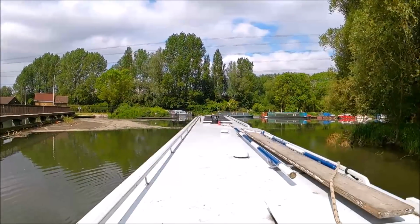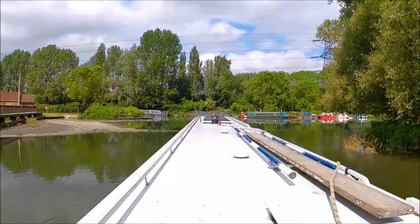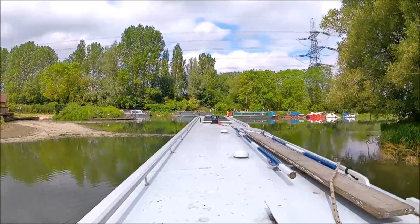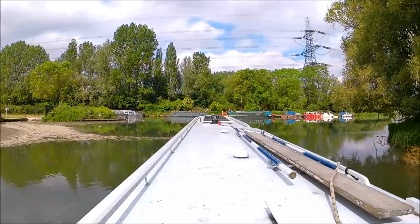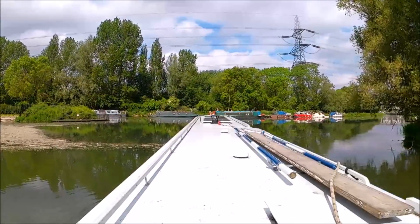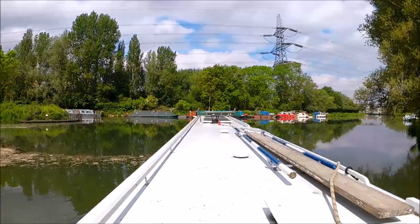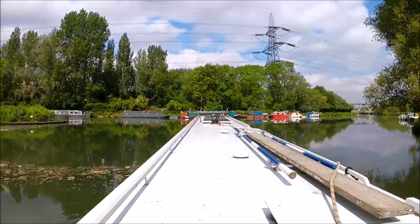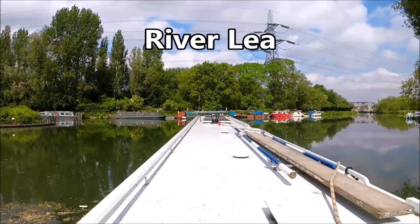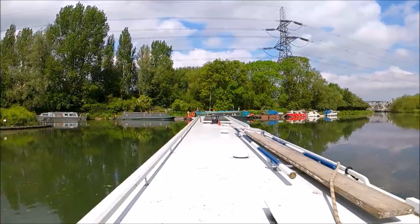This is a journey that I planned to do about 7 months ago, but with the lockdowns and a few other things that life throws at you, it's put me back a bit. If you look up there to the right, that leads up to the town of Hertford, but we're going to go left.